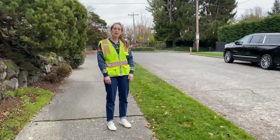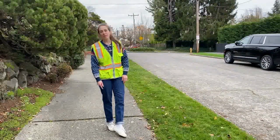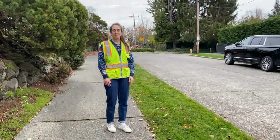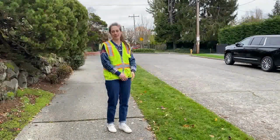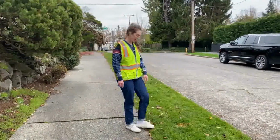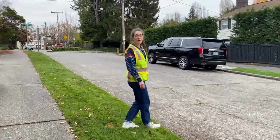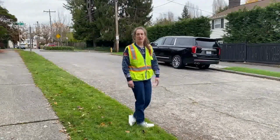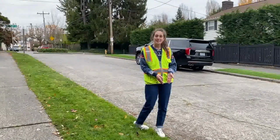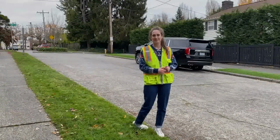Hi all, I'm going to show you how to measure your planting strip by pacing it out with your feet. Now I know my feet are about 10 inches long, so if I just leave about 2 inches between my steps, I'm going to be able to measure the width of my planting strip. Starting from the edge of the sidewalk, I'm going to count 1, 2, 3, 4 paces. That means my planting strip is about 4 feet wide. And you'll just want to make sure that you're measuring to the inside of the curb as opposed to the outside of it to get the correct measurement.